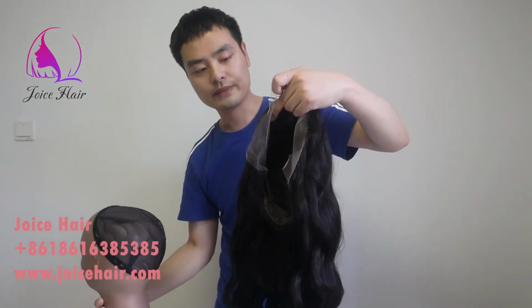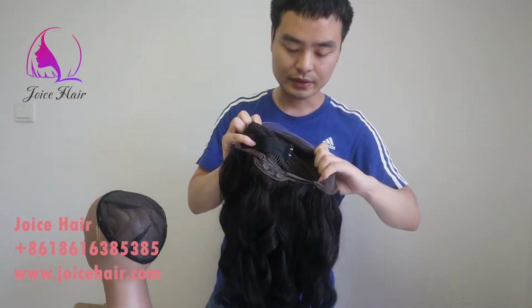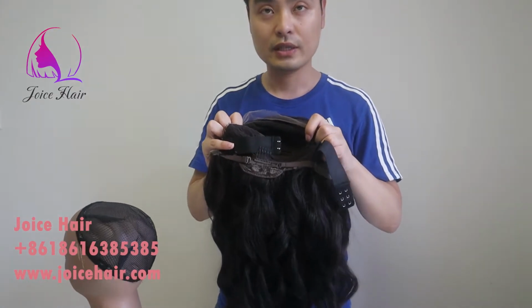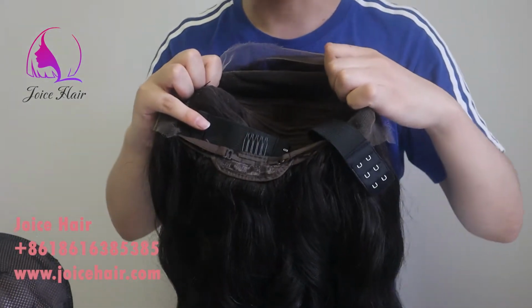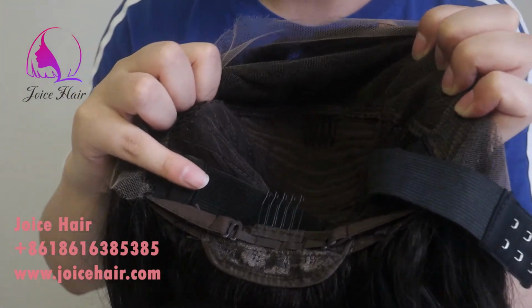And see the lace and inside again. So this is the inside, with an elastic band and belt to adjust for the head size, so that you can install it as a glueless wig.